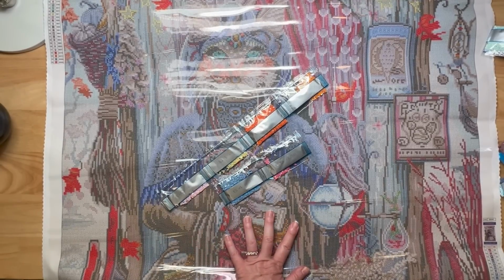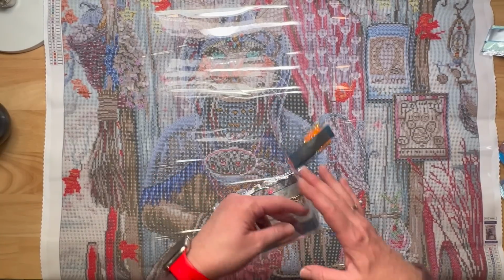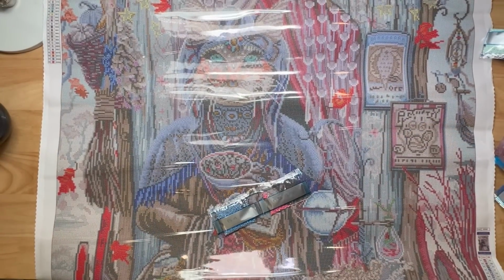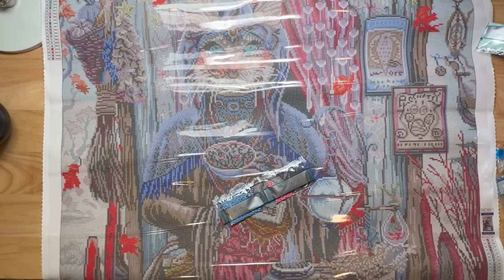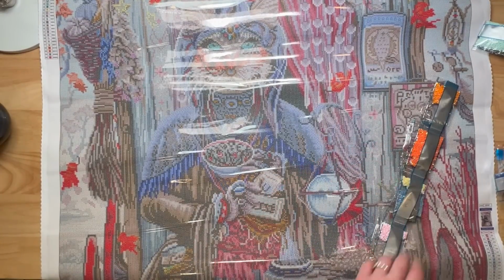Yeah, let's see. The first one is 60, and that's a pink. 60? Oh, this really, really light pink. And that is going to be, what symbol is it, y'all? The little three dots, like a triangle. Okay. Oh boy. Oh yay, yay.